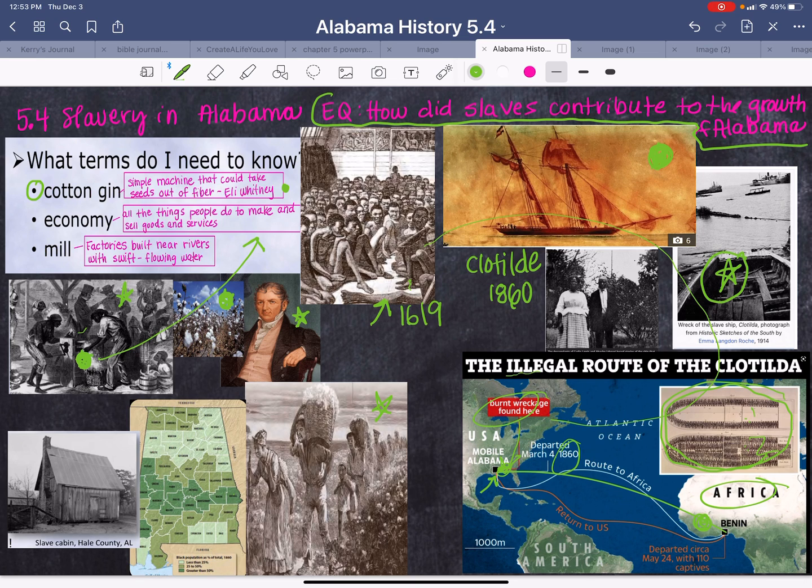So field slaves worked outdoors on the farm from sunrise to sunset. House slaves, some were on the inside that were house slaves. They worked as servants for the family in the house. Slaves lived in cabins, often with dirt floors. Over here, this is a picture of a slave cabin that was taken in Hale County, Alabama. The masters, the owners, who were also the planters, because they were the ones that owned the plantation, gave food and clothing to the slaves. The wives could often serve as nurses to sick slaves. The beliefs and the custom of the slaves had to ask permission to marry.